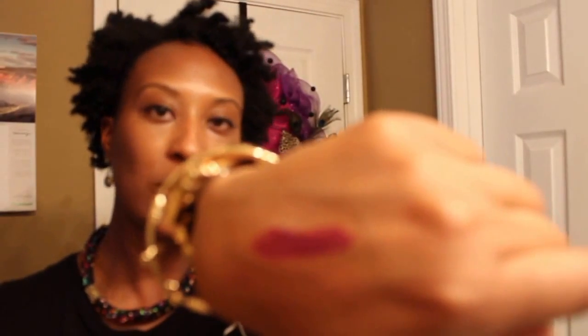The next lipstick I want to talk about is a CoverGirl Lip Lava. I don't know if you all can see that. This is also kind of a glossy, shimmery color. It's not a matte. It's a plummy looking color. It's very, very pretty, I think. This is kind of what it looks like. I'll do a little swatch on my hand so you all can see what it looks like. It's got like a pink shimmer to it.